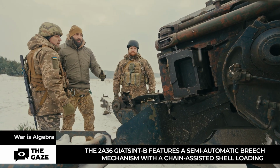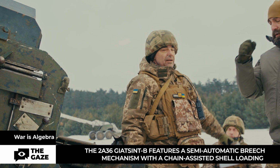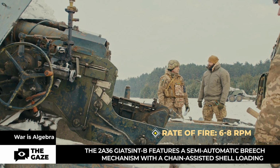And where is the shot fired from? The cord is laid, pulled through. We step back further and that's all. Then the crew waits for information on how many shells are needed. We do 6 to 8 shots per minute.